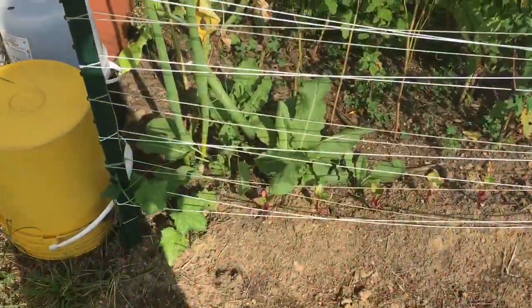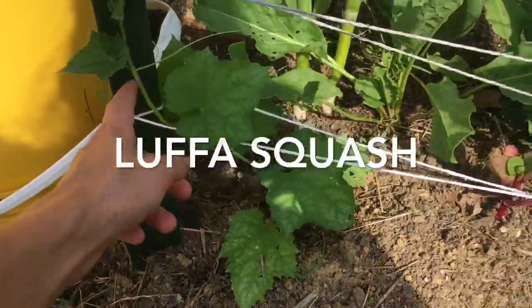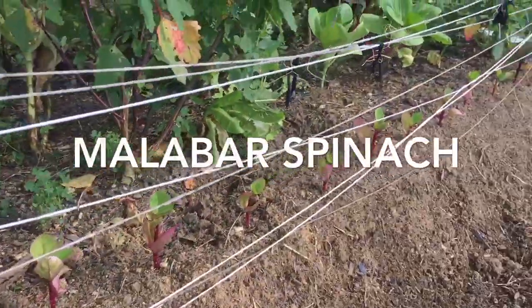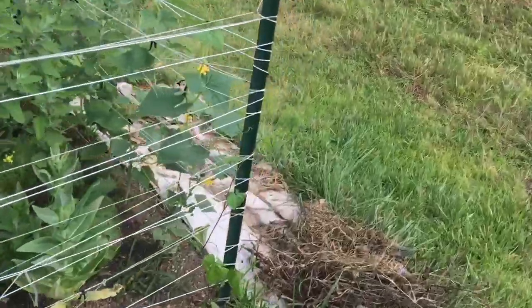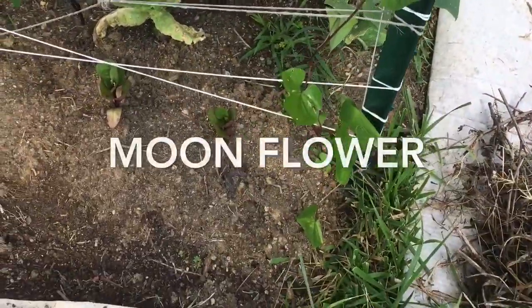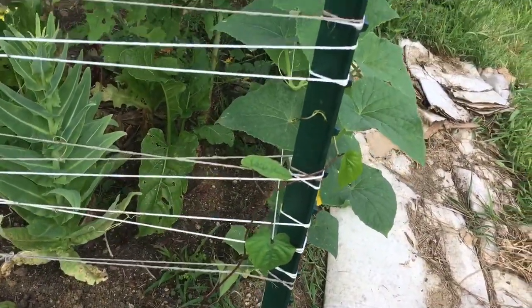Okay, here's a better shot of the far side of the bed. So right here is my loofah squash, and there are all my different Malabar spinach plants, and they've grown really well. On the far edge right here, I have a moonflower that a friend gave me, and I'm really excited to grow that guy for the first time.